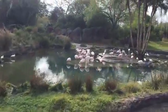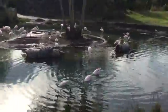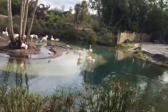When these get hatched, they are a gray color, and after about a year or so, they'll turn pink. Does anyone on the truck like to eat shrimp? Yeah, so do these guys. That's where they get their pink color. It's the keratin in those shrimp.